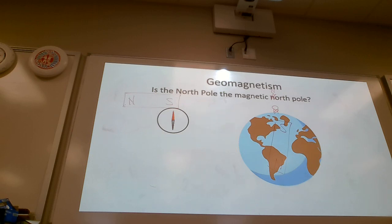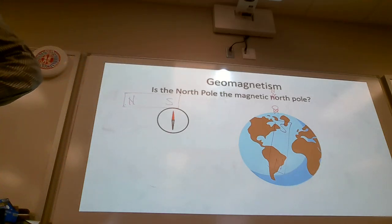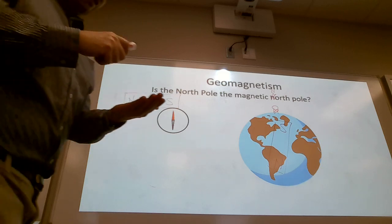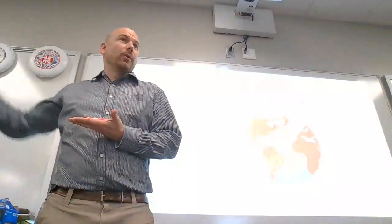So, this is one of those weird things. But the explanation is better than Ben Franklin just guessed wrong. Okay, here's where this came to be. Chinese were the first people to discover magnets. They were naturally occurring chunks of iron called lodestones, and they found that if you placed one on a piece of bark and floated it in the water, it would orient itself towards the North Pole, towards the north.